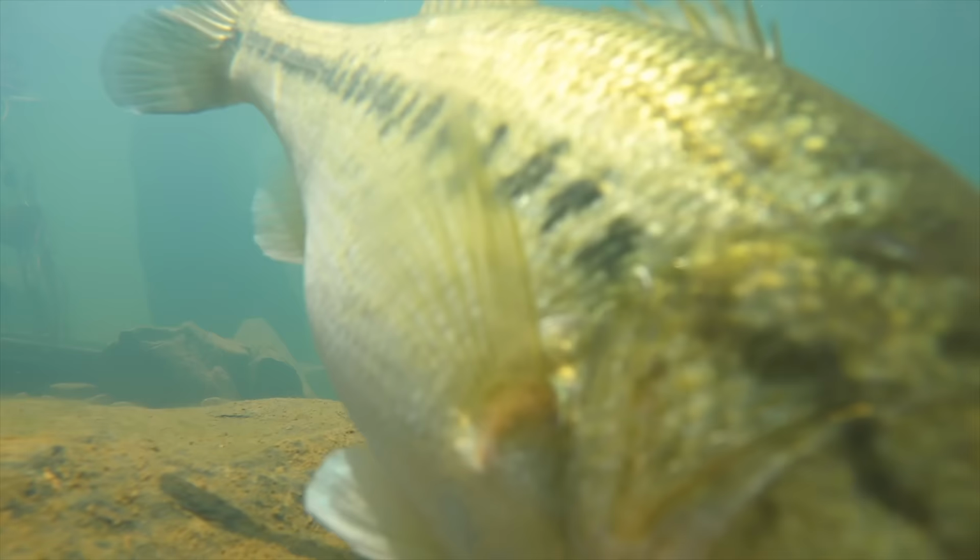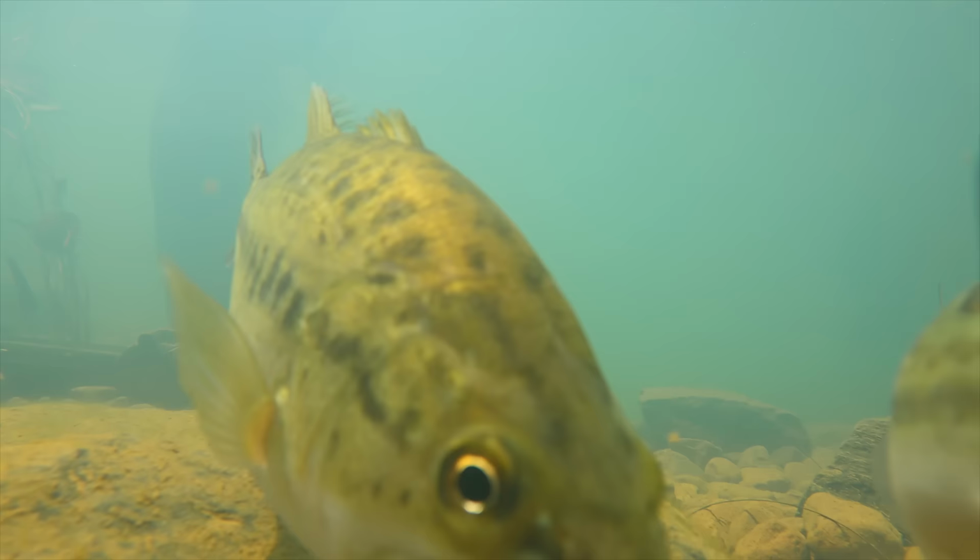But like I already mentioned, there's a lot of similarities to these two fish and Moby. I can already see that Johnny and June are going to have a big personality because they get into everything. They're always swimming around, investigating the cameras, checking every little crack for a minnow.